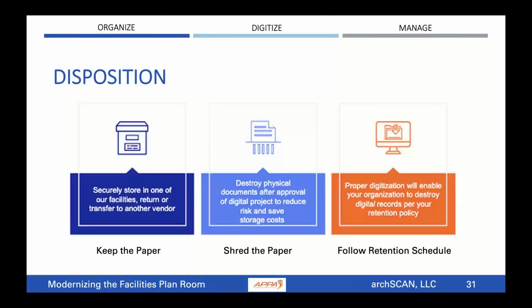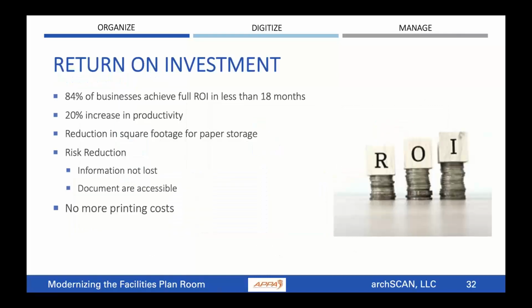So again, this is just what happens to the paper. If you're keeping the paper, you need to make sure that you're transferring it securely from one person to the next. What happens to the paper afterwards? Is it going to be shredded? How long do you need to keep that document in your retention schedule? When you digitize the documents, I would put a retention date in there saying you can discard at whatever date, as part of the metadata, so that you know you don't have to keep everything forever.